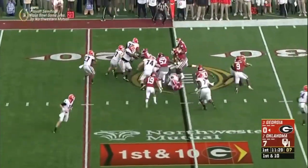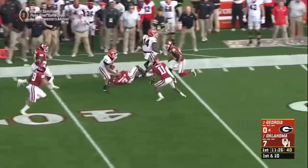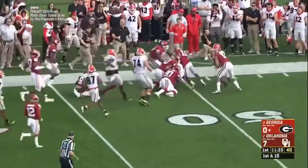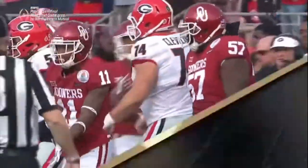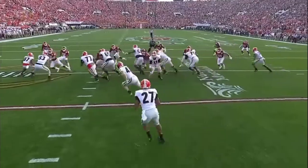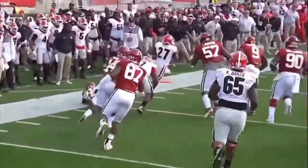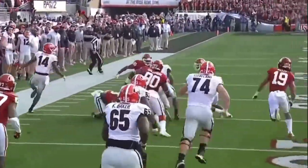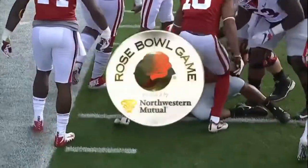Chubb on the toss, into traffic. They get a good block on the edge, and Chubb turning for a first down, running through tackles out near midfield. Big Isaiah Wynn, the tackle, sprung him. Boy, what a great block on the outside. Watch that physicality by Miles McKinney right there, opened up the edge. They want to get the ball on the perimeter. And that was a couple great blocks on the edge there that were able to spring Nick Chubb loose.